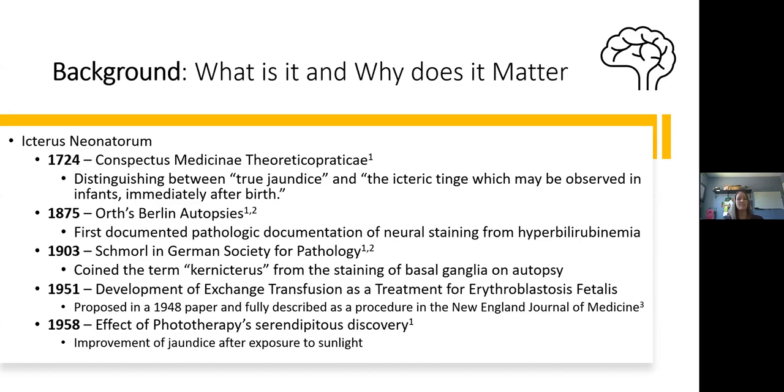Two advances in medical care in the late 60s impacted how we treated this. First, the use of RhoGAM, or Rh immunoglobulin, in Rh negative mothers, which dramatically decreased the incidence of Rh isoimmune neonatal hemolytic disease, or hemolytic disease of the newborn. And secondly, the introduction of phototherapy. This significantly reduced the need for exchange transfusion and the risk of developing severe hyperbili.